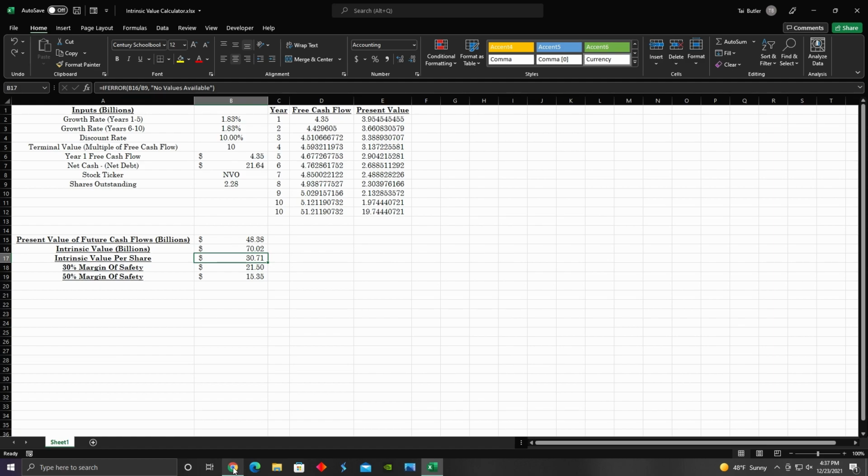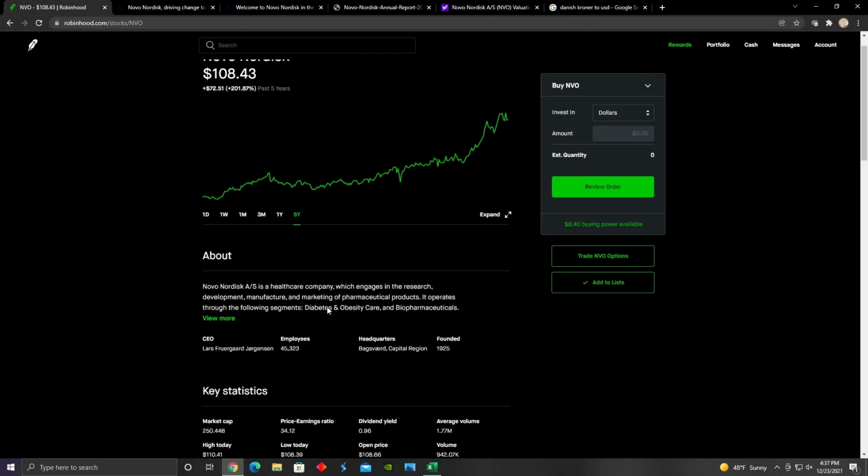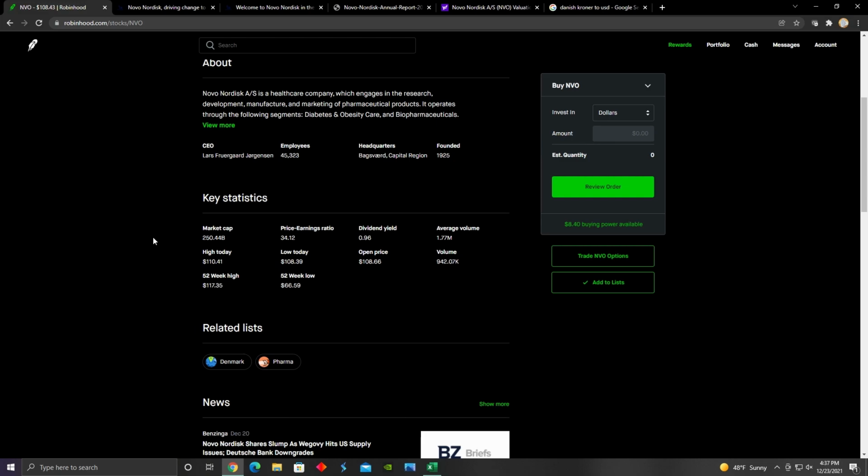I mean, compared to other businesses that we've looked at, Novo obviously has much lower growth rates than some of the technology businesses we've looked at, but I think it does make sense to value Novo Nordisk at about $30 per share, considering that the free cash flow comes out to be about $4 billion, and their total market capitalization at the moment is about $250 billion. So that means that Novo is currently trading at about 62 times free cash flow, which is pretty substantial. And they're also trading at about 30 to 40 times earnings.